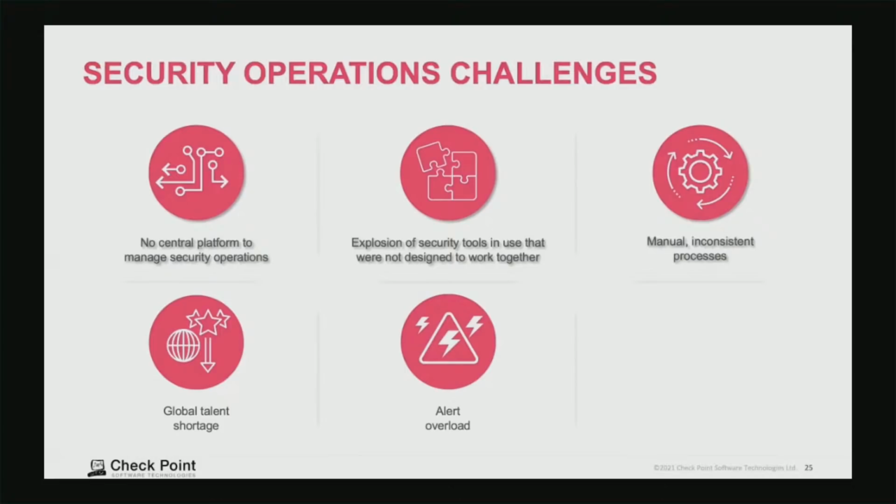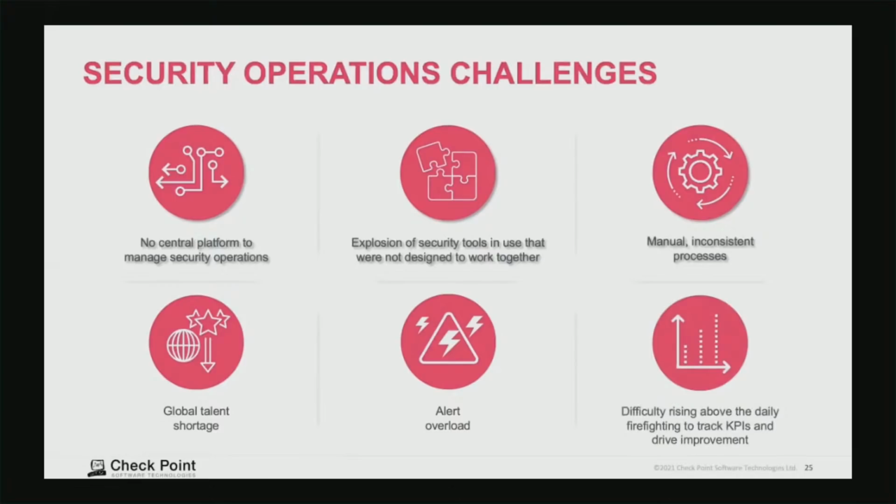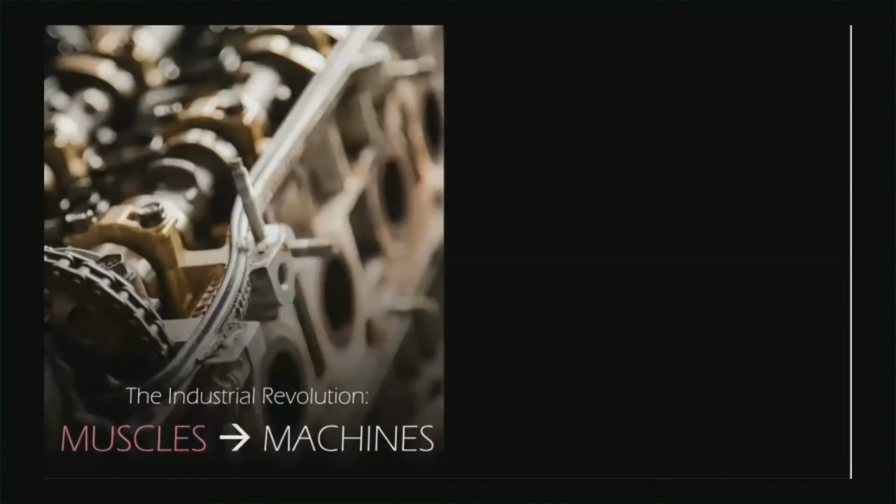Because every single alert, we have to spend time to look into it, to make sure the alert is not a false positive or a false negative. And so the IT team is spending all of their time to handle these alerts. They don't have time to handle other stuff like monitoring KPIs so that they can make the necessary improvements, for example, to the overall security readiness or effectiveness. So how can we handle this challenge?